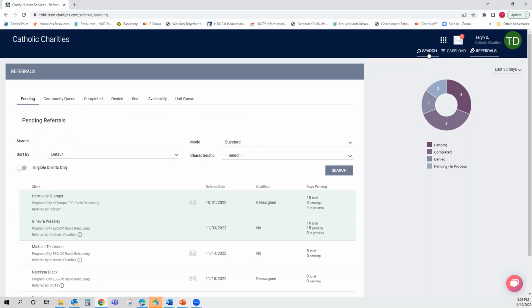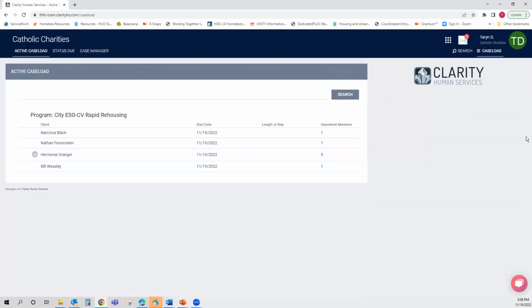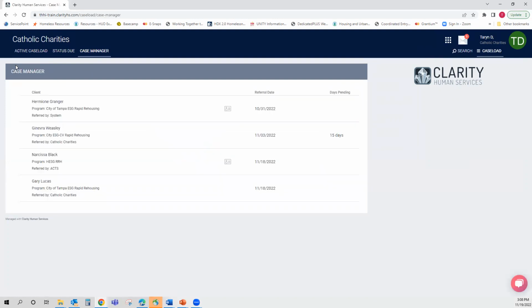We're going to go back to the main screen, and I want to show you the caseload, because this caseload screen shows you exactly how many people have been assigned to you and where they're at in the process. So I'm a case manager. Remember, case managers are those in the actual housing projects. I have these 4 people on my caseload in my rapid rehousing projects, and it tells me which rapid rehousing projects they've been referred to or are currently in. When I need to go to a client, I just click on their name and it takes me directly to them.